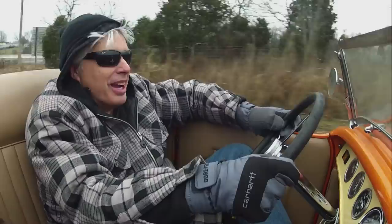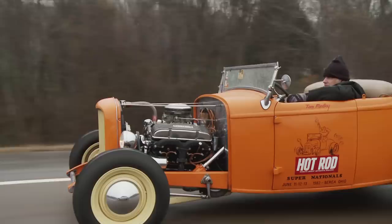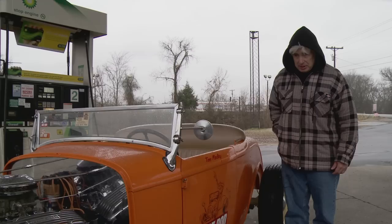I've driven cars with no heaters, but never a roadster in the winter. Piece of cake. Now let's see what I say in 100 miles. It's raining, and the last few vehicles I've seen have frozen water all over the fronts of their cars, so I don't know how far we're going to get, but we're going to keep going, hopefully make it to Memphis.